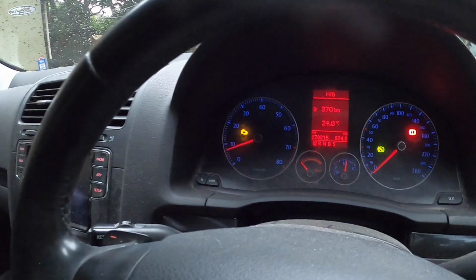Alright, just moved the cars, just started the Golf up. Check engine light. Alright, I'm just going to go on to OBD11 and see if I can. Got to connect again. See if I can find fuel pressure.